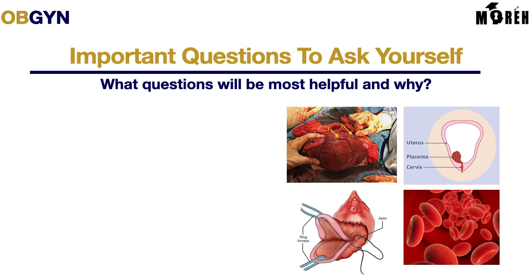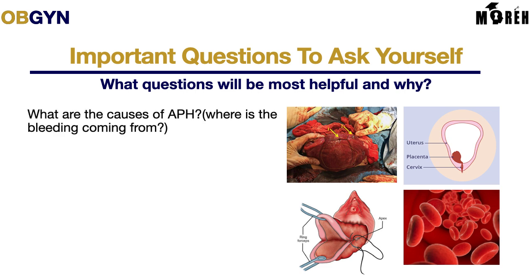What is the cause of this PPH? Pardon the APH there. What is the cause of this PPH? So PPH can be caused by the 4 T's. This is famously known as the 4 T's of PPH.